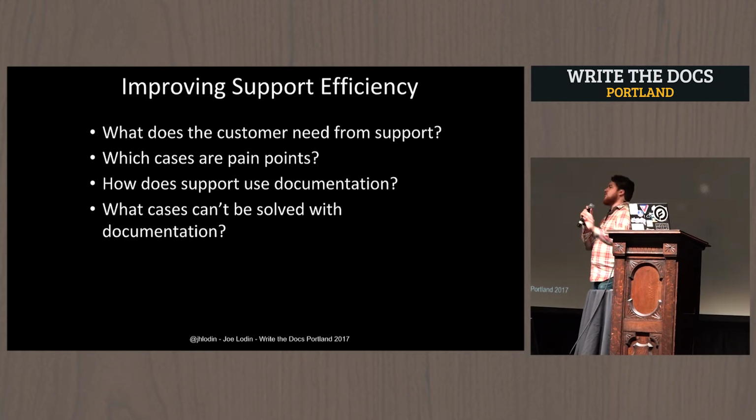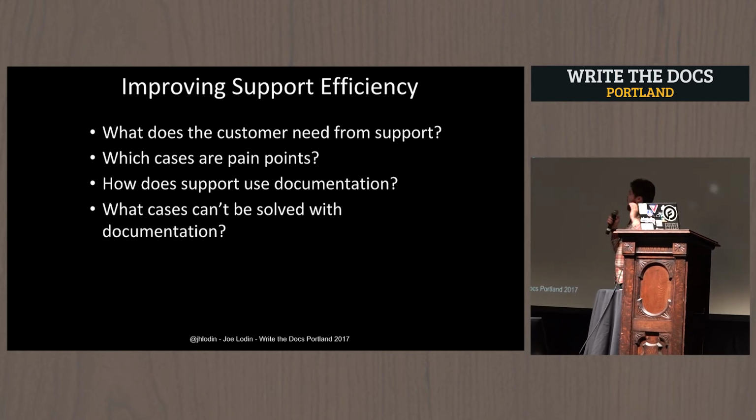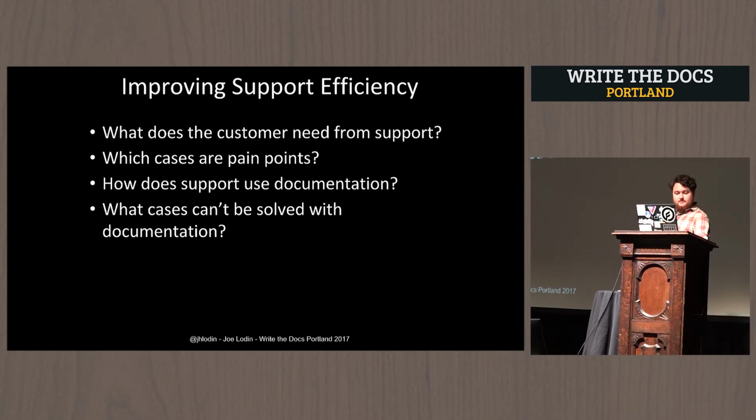Are they reading docs for a flowchart of how to help the customer? Are they reading docs to send to the customer to do support basically on their behalf? How are they actually interfacing with your docs? And then we have to understand that not every case can be solved with documentation. There are outliers. You need to understand what those cases are so that you can set your scope effectively. You need to understand that's out of your hands. You have to focus on these other things.